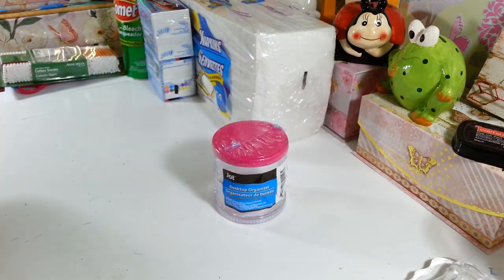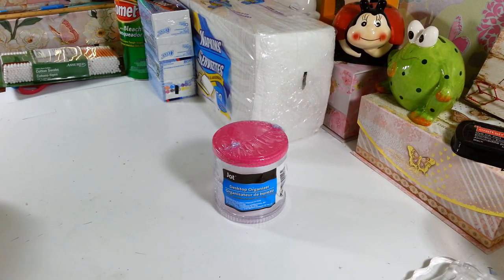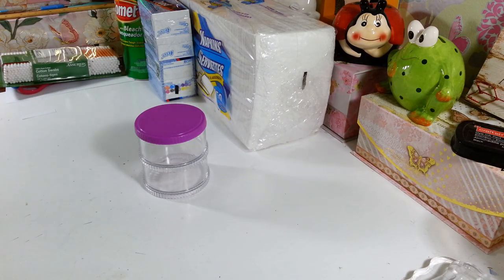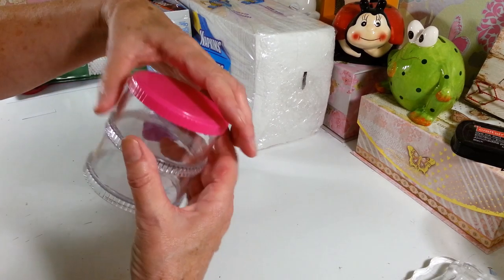Let me pop this open. I already have a couple put together. I should just show you those. Here we go. These are awesome. I'm going to use these for all kinds of little embellishments and buttons and little things that I have here in my craft room to organize. And I think this is going to be absolutely wonderful.